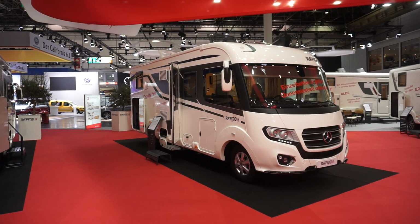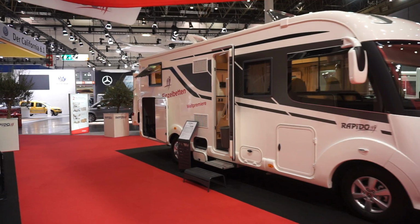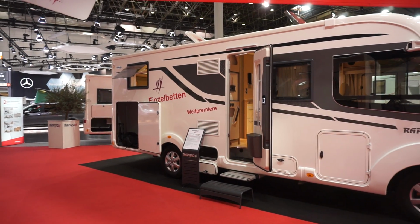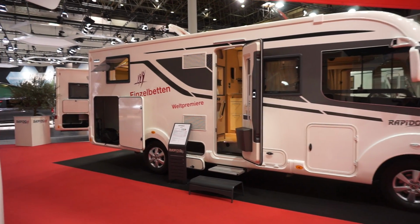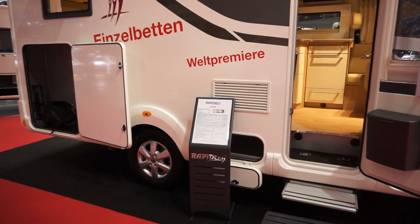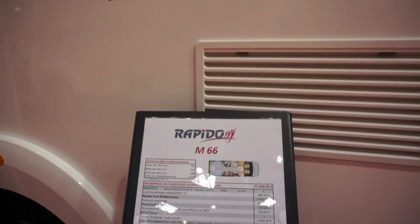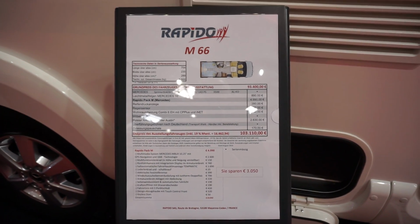This is the 2020 range from Rapido. This one is their M66 model, and it says on the van, it's a world premiere. World premiere. It's a rather daft thing to say. I mean, it's like me saying this film is a world premiere, which it is, because in fact all my films are world premieres. How about that?